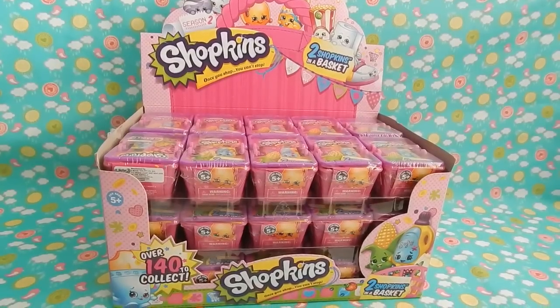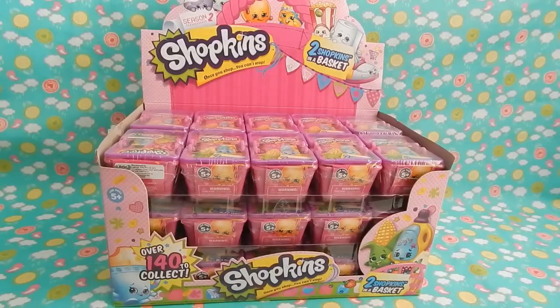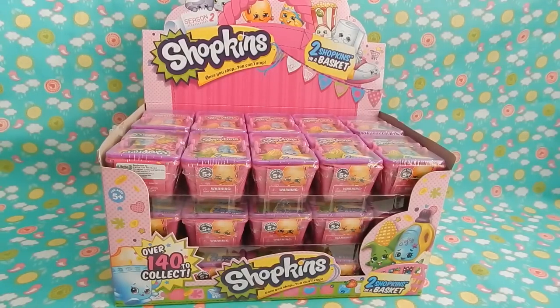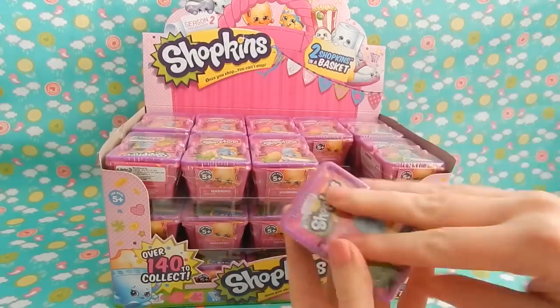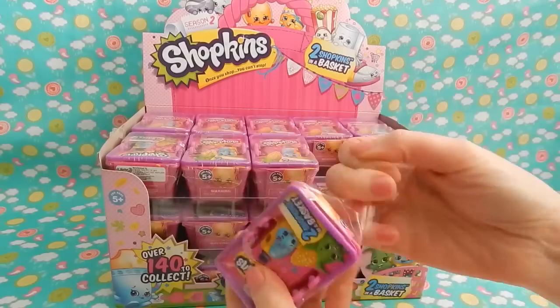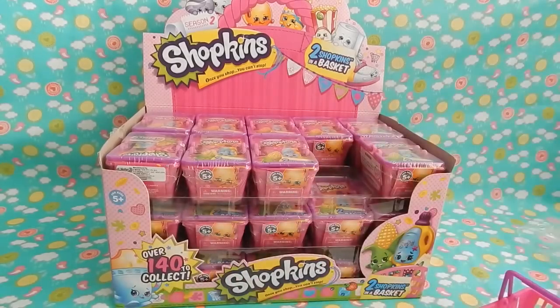I am so excited to show you these brand new Season 2 Shopkins. I went to my local Toys R Us one morning and happened to have found an untouched full case of these brand new Shopkins. I'm going to split this video into three parts. So in this first part, I'm just going to open up the top 10 baskets.